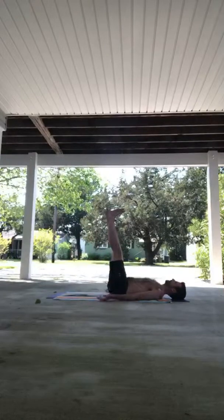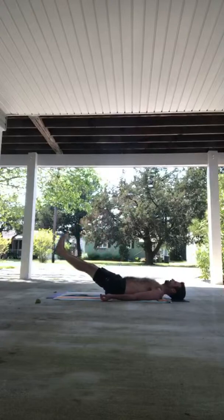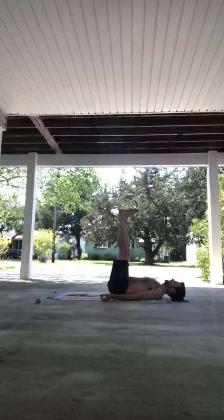Palms up. And we're just going to do a little bit of lowering the legs here for a 5 count. 5, 4, 3, 2, 1. Hover and come back up. 5, 4, 3, 2, 1.